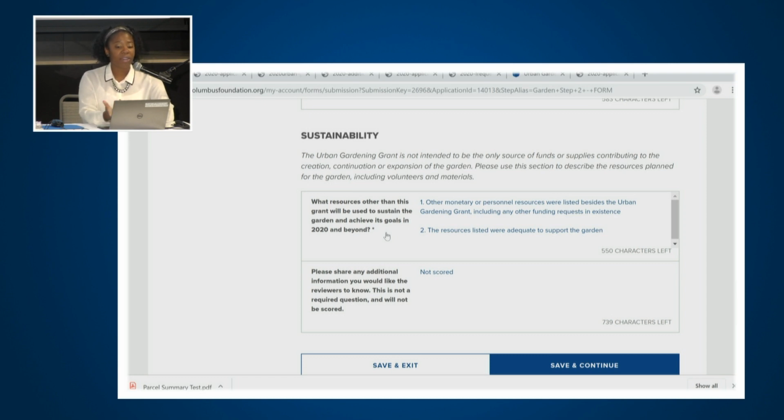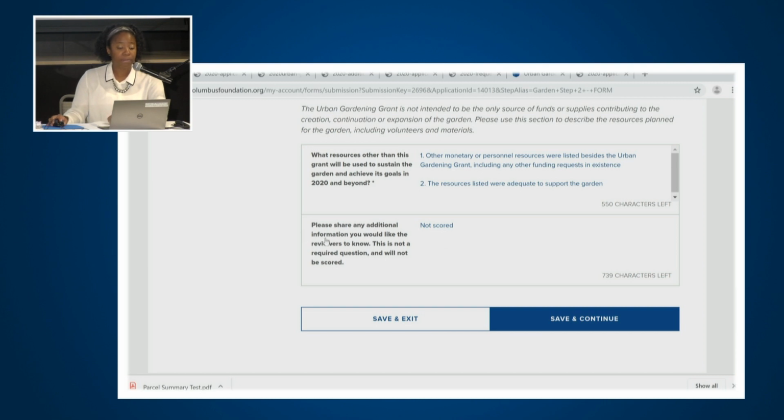Also, if you have any other funding requests that are out, maybe you haven't heard back from the funder yet, still go ahead and include that information in this section. And then we're looking to see that those resources were actually adequate to support the garden. So if this grant, we don't foresee this, but if this grant were taken out of the picture and it was no longer a resource for you, would you be able to continue this garden? Have you started making those connections with other people and other funders maybe?